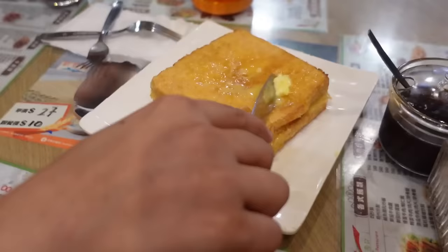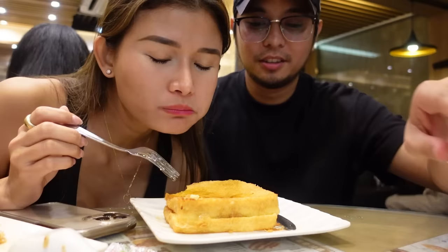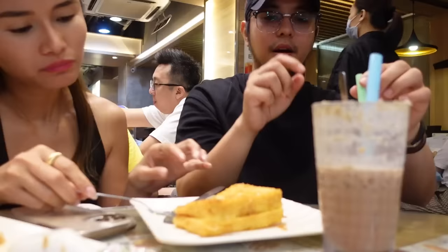Hong Kong style French toast pala. Ano naman dito? Good. May peanut butter na sa part na to. I like that part. The last one.